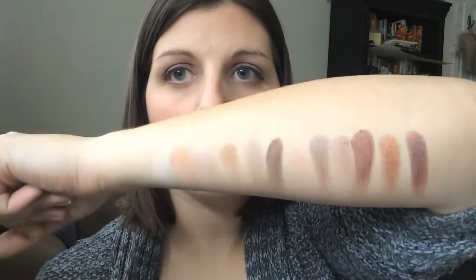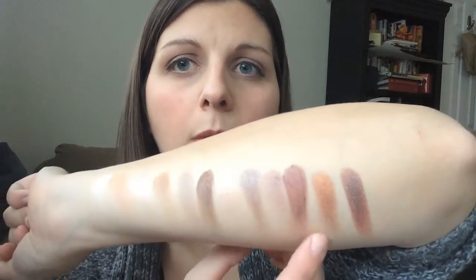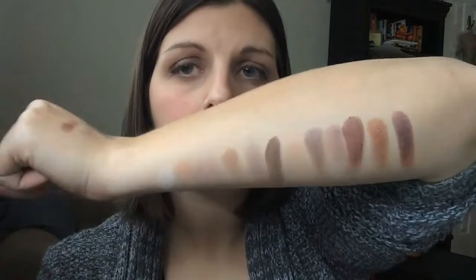I should probably get on that since I'll be using the Lorac Pro palette a lot for a while. But anyway, those are my 12 shades. So this is all of them. I think they look pretty good together. Looks like a nice neutral palette. These are purple, but they're not super purple, super bright or anything. So yeah, that would be my Perfect palette.